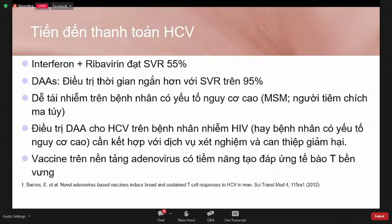But we already have a very good achievement for HCV. Previously, we needed to use interferon and ribavirin, and the sustained response rate was rather low, 55%, the treatment time was very long, and relapse was rather high. If we use direct-acting antivirals, for example sofosbuvir, we can reduce the treatment time and achieve a sustained viral response of more than 90%.